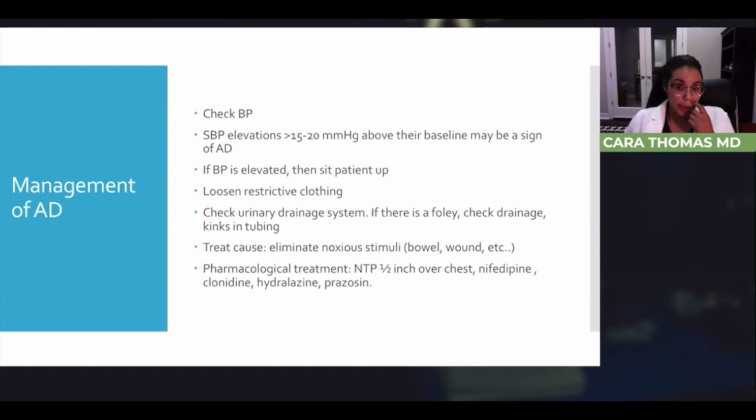If that doesn't work, then you can turn to some of the pharmacological agents. You can put nitro paste on the chest, about a half inch of it, and recheck the blood pressure. And a lot of times that will bring the blood pressure down. But the most important thing is to make sure that you're treating the underlying issue, whether it's an infection of the bladder or their bladder's too full and it's causing them discomfort, but because they can't really feel it and probably can't tell you exactly what's going on, it may be something that's under the surface that you just have to be a detective about.